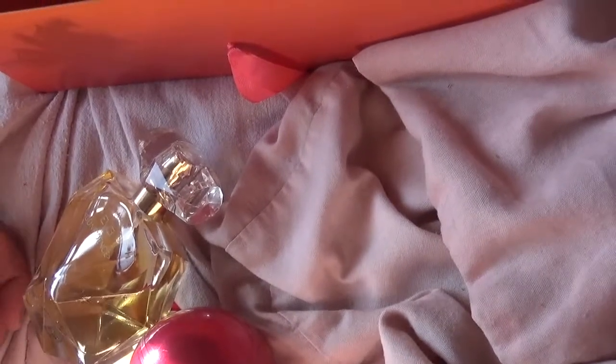I then have Avon's Eve Confidence. I have the normal perfume and then the little spray. It's alright, but I've got so many perfumes. At this point, when I bought this, my collection was growing so much that it's a fragrance I've smelled before. It's alright if you haven't met many perfumes or fragrances, but it just reminds me of the scents that I have in my collection. But it's very sweet. It's alright. Again, I'll put this to the side just in case.